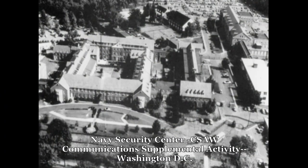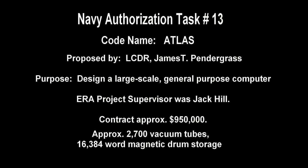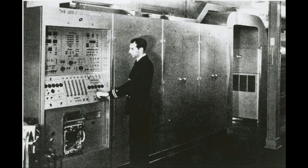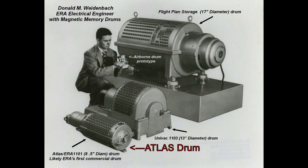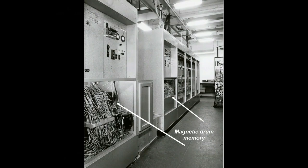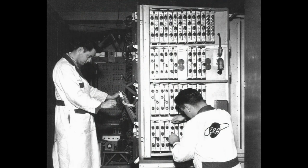To help meet this need, in 1947 the Navy awarded ERA a top-secret contract to develop a high-speed computer. Known as Task 13, the code name for the computer was Atlas. The ERA team developed the Atlas in secret and delivered it to the Navy's Bureau of Ships in 1950. The Atlas computer used large magnetic drum storage and 2,000 vacuum tubes designed in pluggable logic units, each containing 20 tubes.